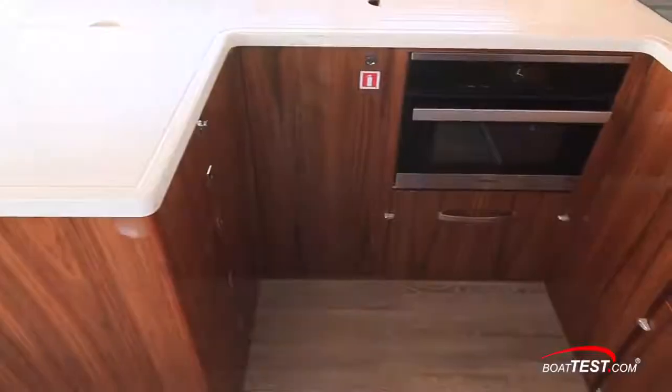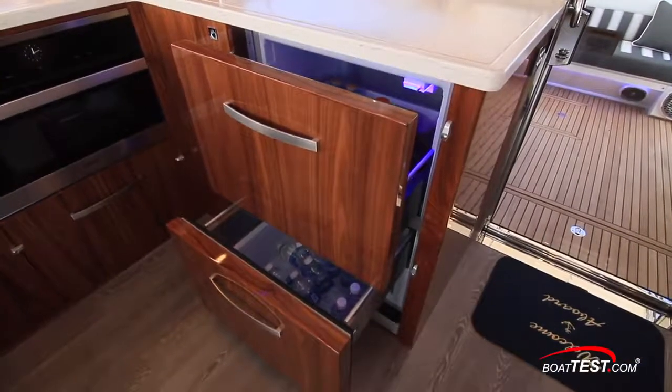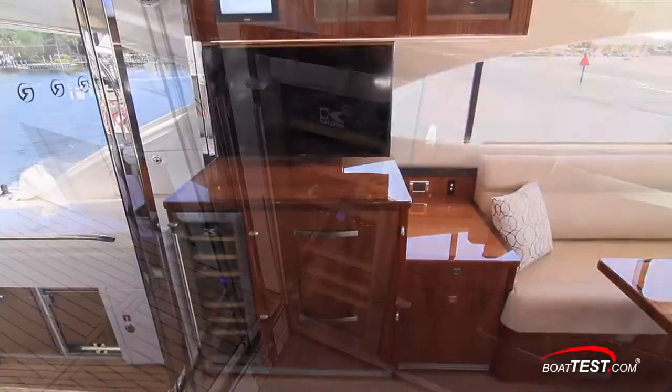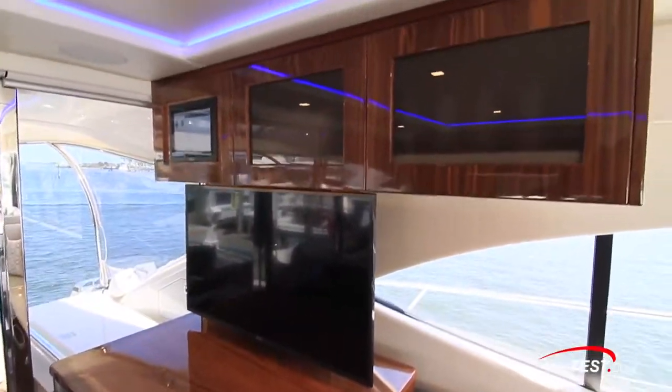There's a 4-burner induction cooktop with a vent fan just above. Below is the convection oven, plenty of storage, and refrigerated drawers. To the opposite side are more refrigerated drawers and a wine chiller. A 40-inch TV is just above, and on top is more storage.